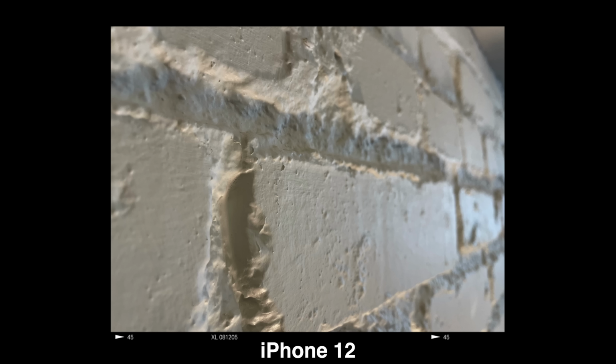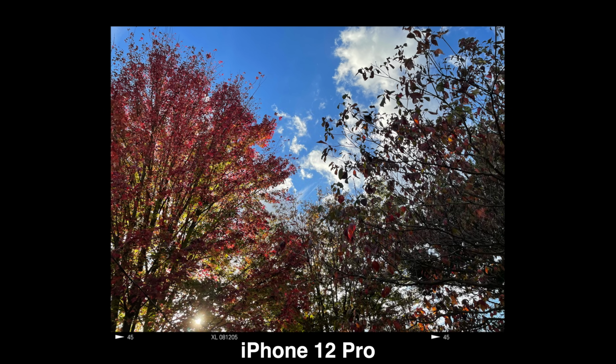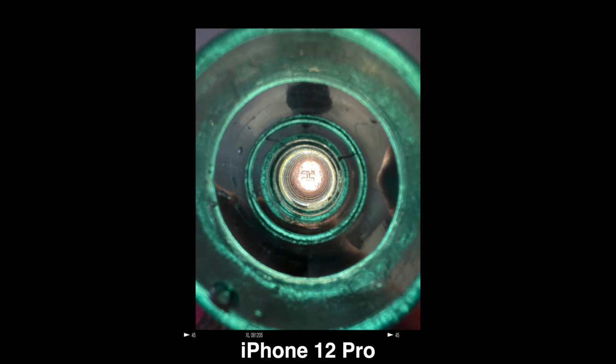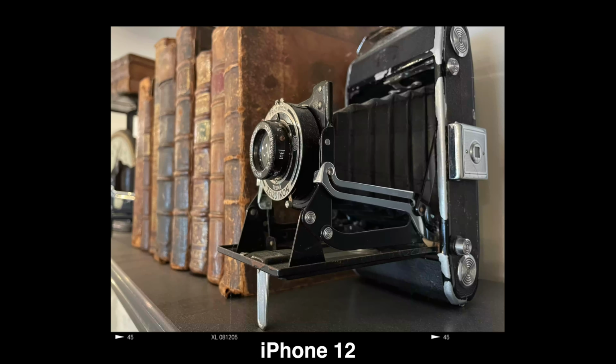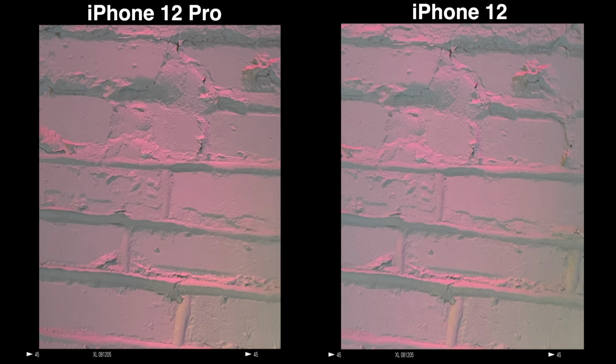All right, time to talk cameras. Let's put up the obligatory still photos of both of these phones while we talk about this. Basically, I gotta be honest, I don't notice any difference at all between the wide and ultra-wide cameras on each of these phones. There might be some subtle differences, but you'd have to have both phones side by side to notice them. I do, however, appreciate the telephoto lens. Having the extra optical zoom range is great, and when you do have to zoom in super close, the 12 Pro retains much more detail than the 12.